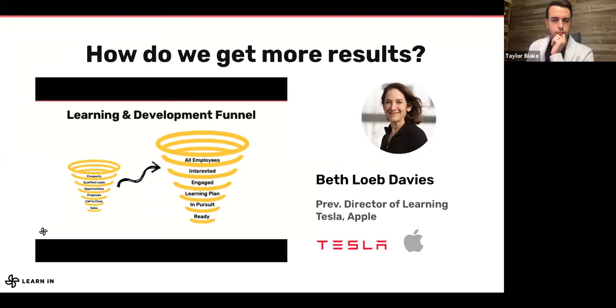We're doing the same thing in learning and development, particularly around upskilling. We too should be saying with our business leaders, how many are we going to need to be ready? And we get that number, right? That's that goal at the bottom. But then we start super broad. We're not constrained by butts and seats. And what I'm going to say is let them in. Right? Again, we're not constrained.